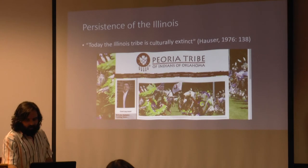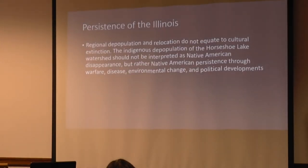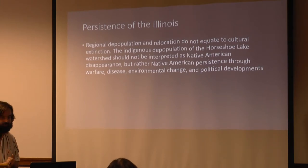What I hope we might be able to do is to look at the following. I'd like to say that regional depopulation and relocation, although I think it is documented, do not equate to cultural extinction, which has been done. The indigenous depopulation of the watershed shouldn't be interpreted as Native American disappearance, but rather Native American persistence through warfare, disease, environmental change, and political developments, which all were a very complicated set of variables that were at play.